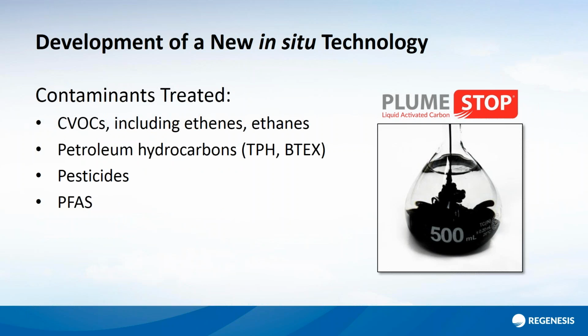And since it is based on activated carbon, the contaminants that we can treat with this, and what we have been treating since its launch a few years ago, is primarily chlorinated solvents like your PCE, TCE, as well as petroleum hydrocarbons. But really anything that has an affinity for activated carbon is a place where PlumeStop can be used. So that includes PFAS, since we know that currently granular activated carbon is already being used to clean these up in the pump and treat systems.